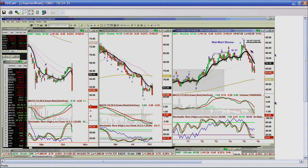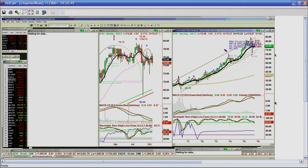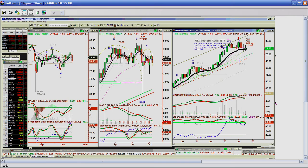12015. Wow. That is a big drop. The monthly chart is looking just horrible. Now, this is one of the things that I've been worried about, the RTH. No, sorry, not the REIT. The retail index. This is the ETF that really tracks the Market Vectors Retail ETF, which has Walmart as number one, Home Depot, Amazon, CVS, Lowe's, Costco. It just goes on: Target, TJX, etc.